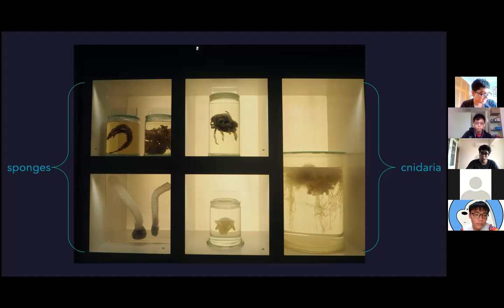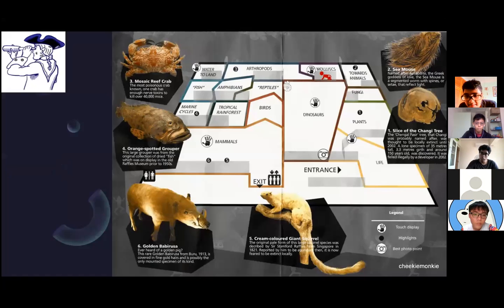Okay, so from here, we will move on to the various animals: the mollusks and the arthropods, which Shongyan will be covering.